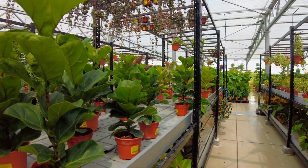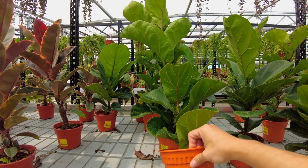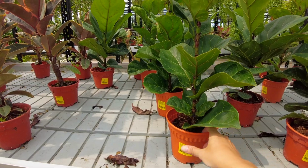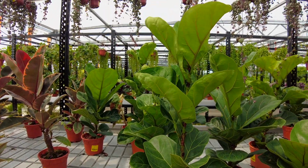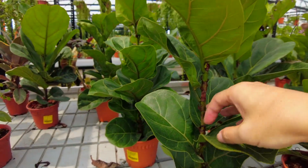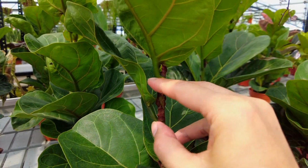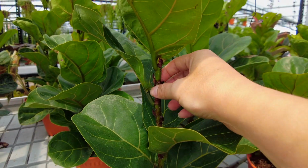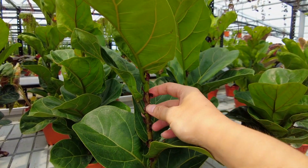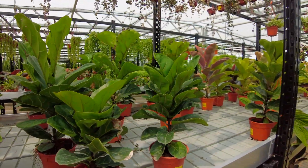And of course, a nursery should not be complete without Ficus Lyrata, also known as Fiddle Leaf. It's very easy to grow. I propagate them. In case you want to know, if you want to propagate, just cut off the node right here. Cut it off and then put it in the soil and leave it for about 1-2 weeks. The roots will start to grow and then you have a new plant. It's very easy to grow.